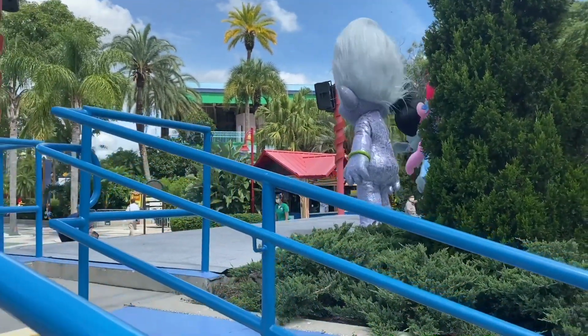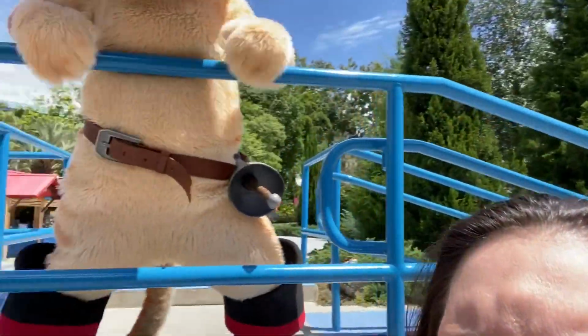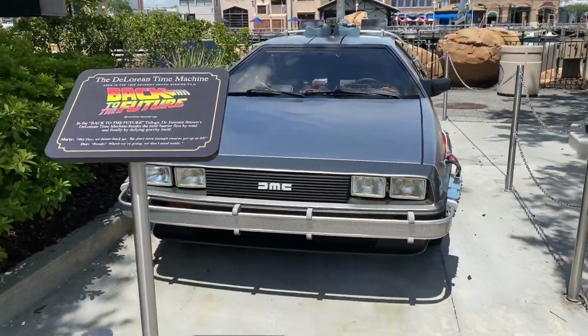Look at that thing. Damn. It's Puss in Boots. I got yelled at. Look at the DeLorean.